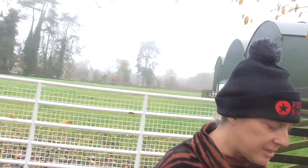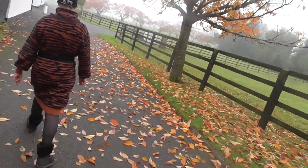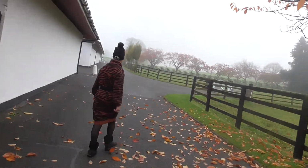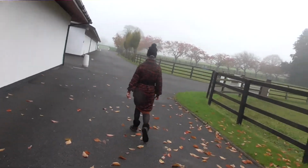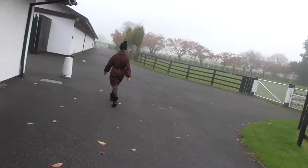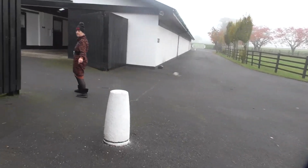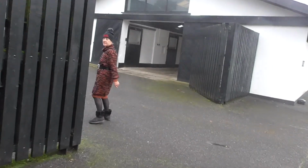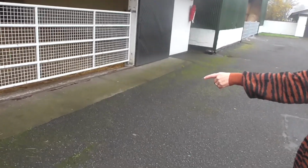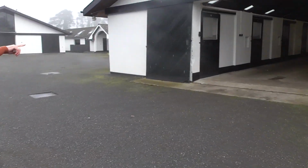I'll show you where the shed is now. It's by the open stable. Now this is the open stable here. As I showed you yesterday, this is where we always do regular visits. We do a lot of regular visits in this open stable. And here is the mares' stable.